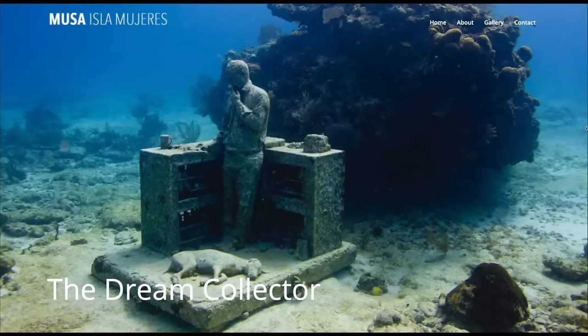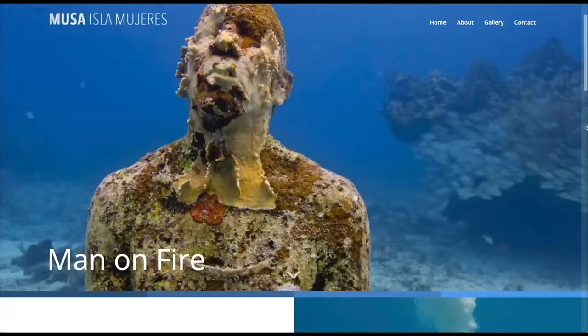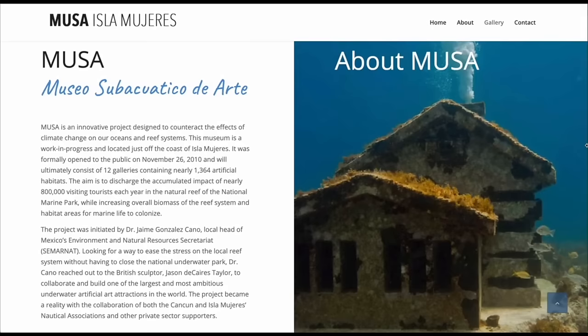But Isla Mujeres has some incredible spots to explore underwater, including an underwater museum that has over 500 statues, which was built in 2010 to divert a lot of the tourists that were visiting the reefs. There's hundreds of thousands of tourists coming here and snorkeling or diving in these reefs every year, which is awesome, but it also does a lot of damage. To divert some of that traffic, they built this underwater museum that's now become its own unique coral reef to explore.